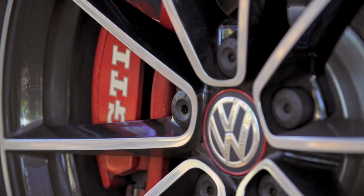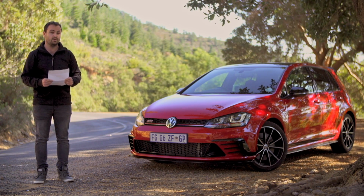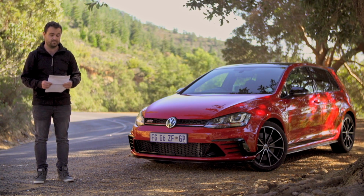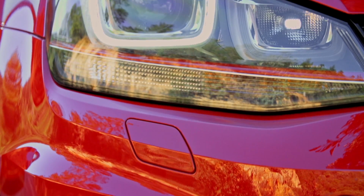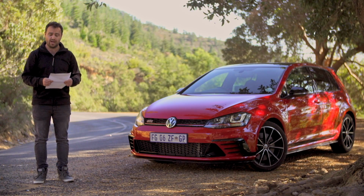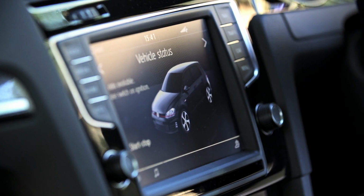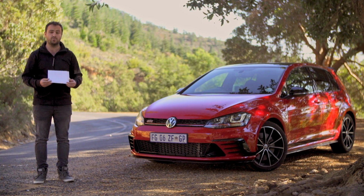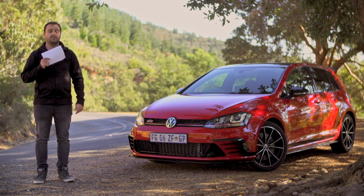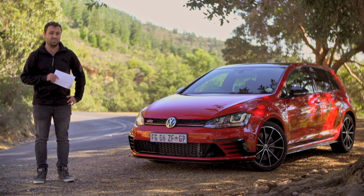And that's before you get to the options list. Let me take you through our test car here. This red paint, it's nice, isn't it? It's 6,200 Rand. The sunroof is 10,000, those really nice seats, 18,000, light assist package, 1,000. The rear view camera, 3,000. The speaker package is 9,000. The satellite navigation system is 20,000. And the adaptive chassis control is just under 12,000, which means that this car comes in at 619,000 Rand for a GTI.